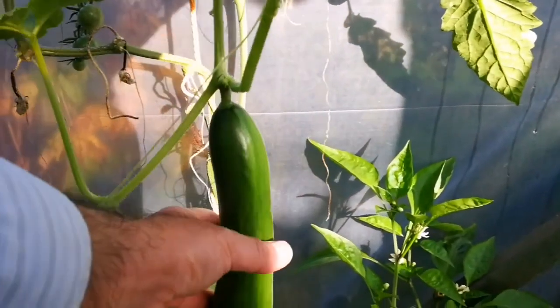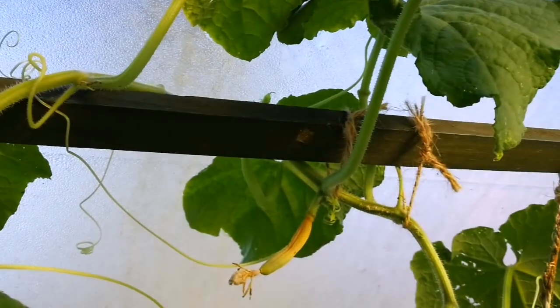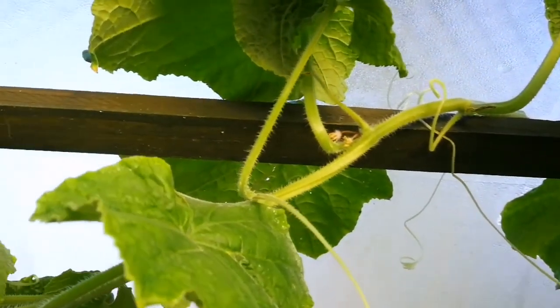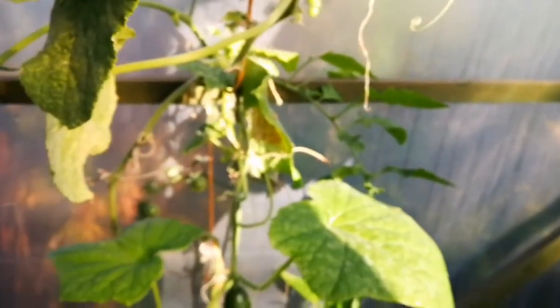Cucumber Passandra has done very well every year. This is one of the varieties that I grow every year, and this year I've let it go horizontally over the inside of the polytunnel. And the cucumber here has won a second prize in a vegetable show.